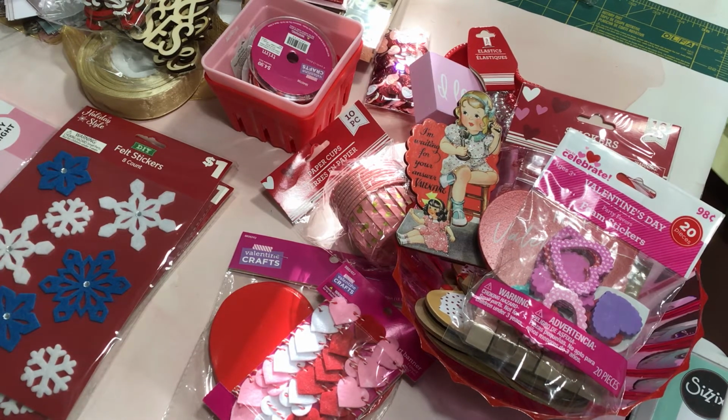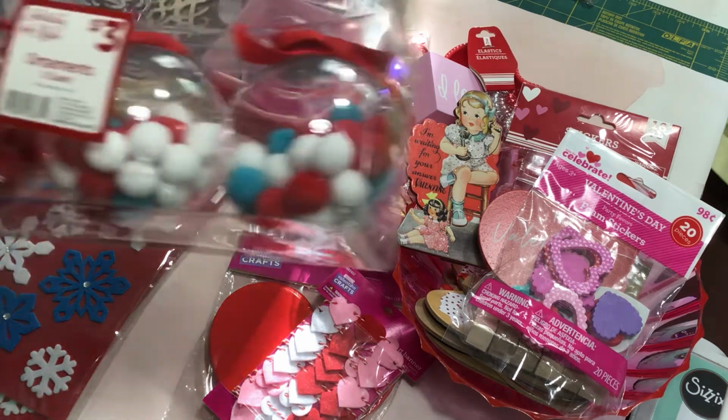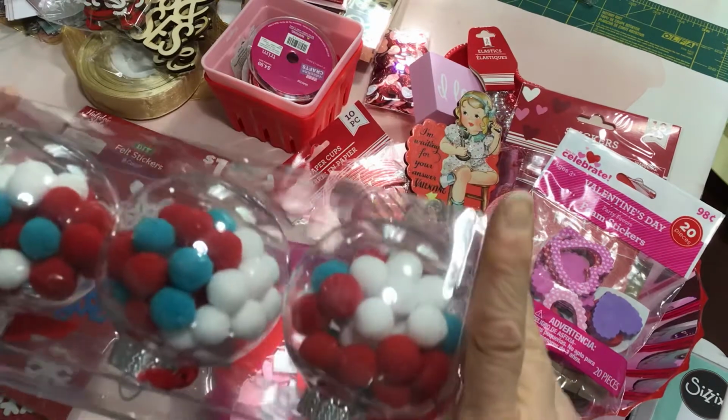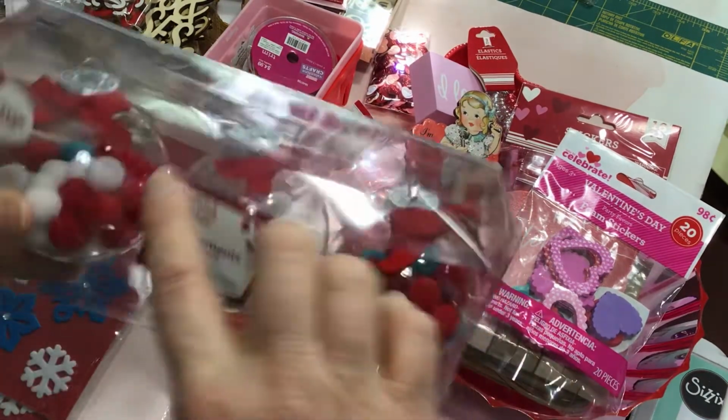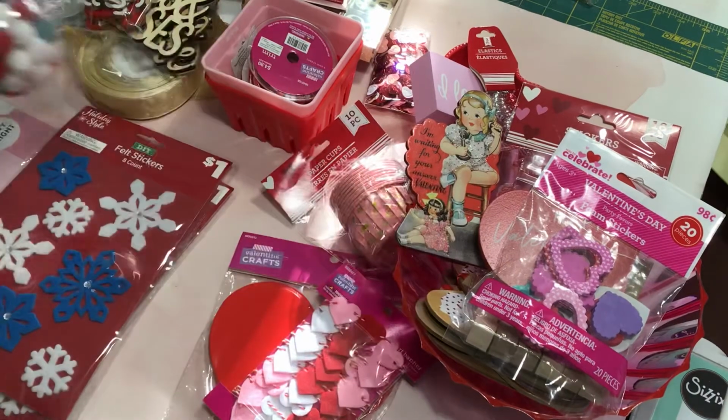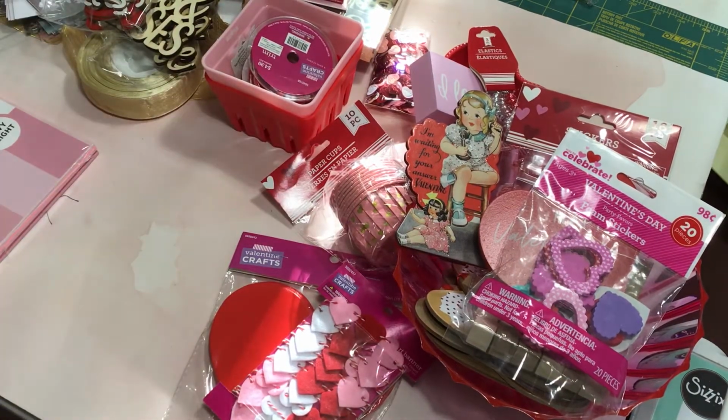Let's see what else. This was $3. I got it for $1 and change. These are filled with pretty little pom-poms. You can take the lid off and fill them with whatever you like. So these will get tucked away for next year's Christmas crafting as well.